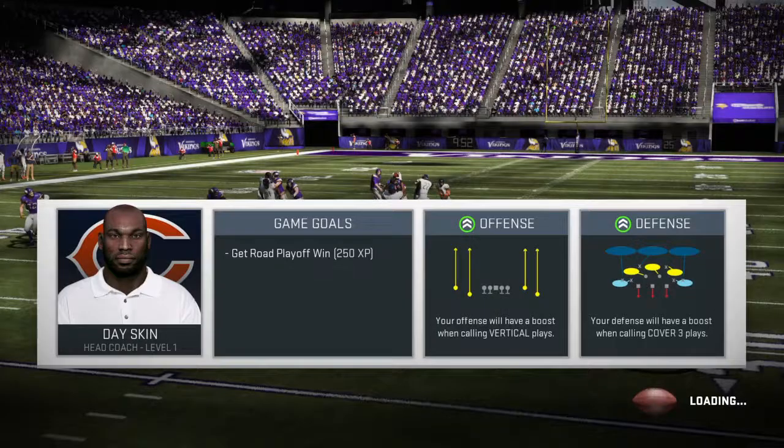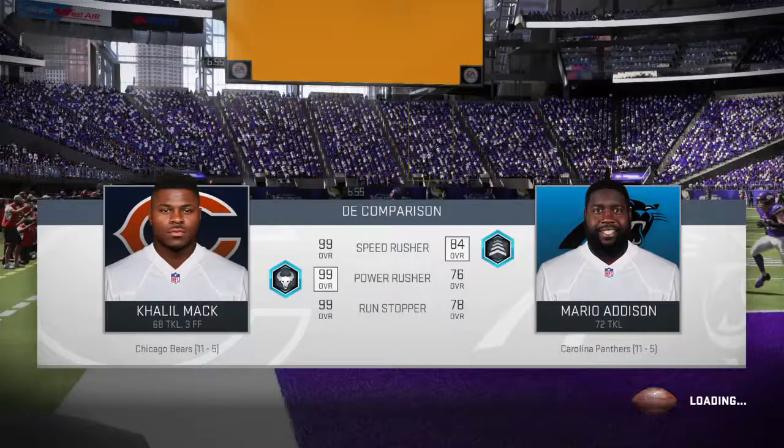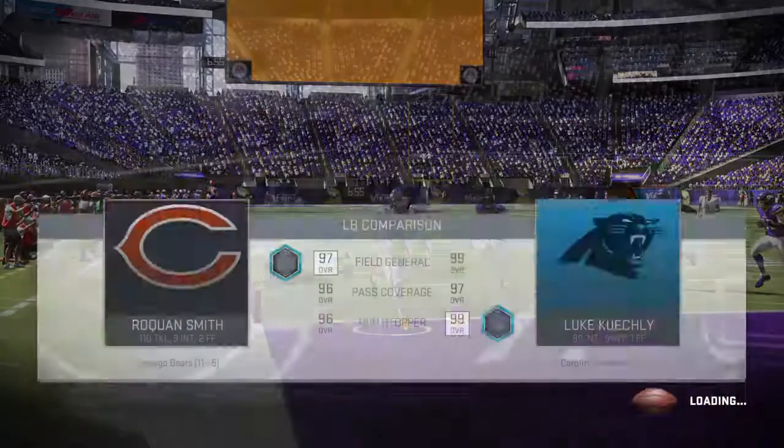Walk to the goal, baby. One play at a time. Little back on that... 4 quarters.